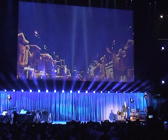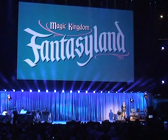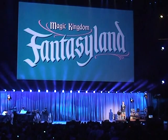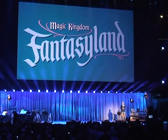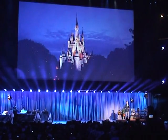Now, I know you're all excited about our expansion of Fantasyland. This project is actually, I'm excited too. This is actually the largest expansion in the history of the Magic Kingdom, which, I know, coincidentally celebrates its 40th anniversary this October. So there's been a lot of information out about this expansion, but our plans have continued to evolve.